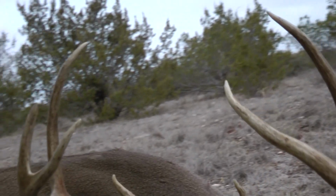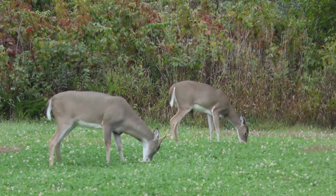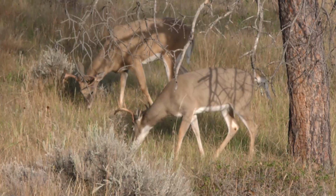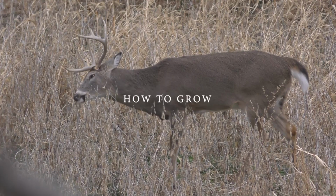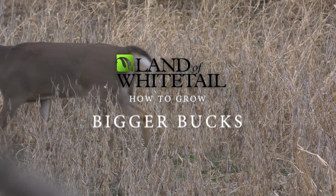What's your definition of a big buck, number one? And number two, can your land even produce what your expectations are? You know, we talk about inches in whitetail deer and antlers. The most important half inch of deer management is that half inch of the trigger pull. Whether you own the land or you're hunting by permission, there are certain things you can do to grow and hunt bigger bucks.